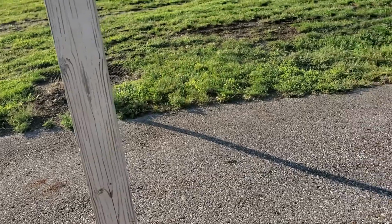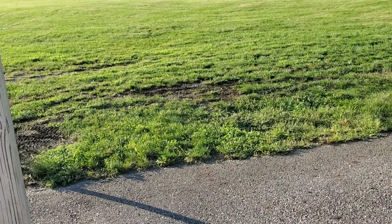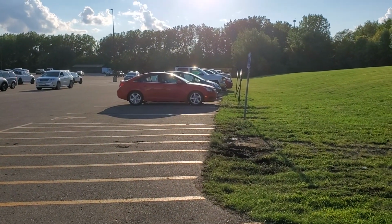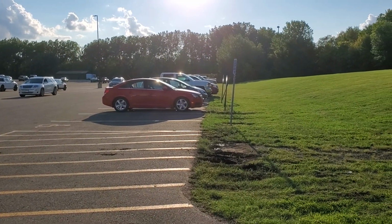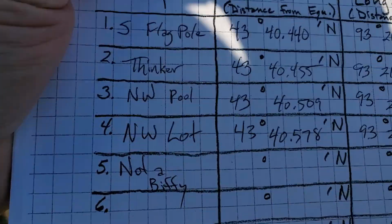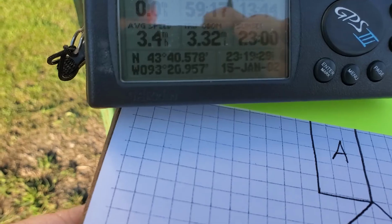All right, right here at that spot is where we used to have the porta potty for the tennis court. I don't know if you can see with the sun glare, you can see the bus maybe over there. I walked straight east. I'm now here at the corner of the parking lot, and we just called it the Not a Biffy. I don't even know if you can see that. Not a Biffy.